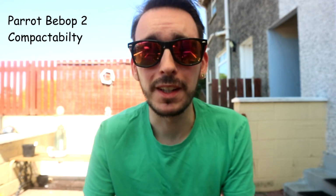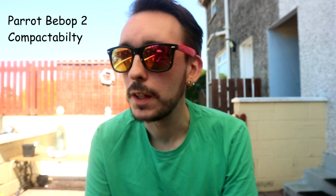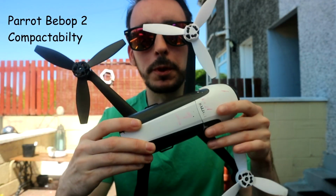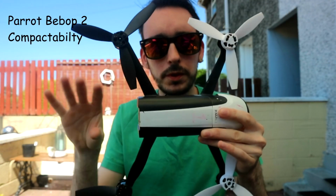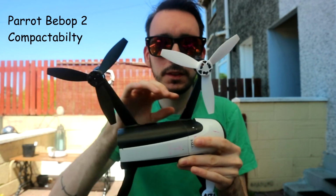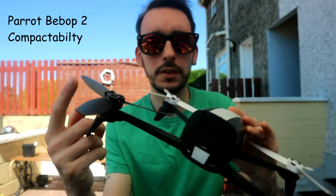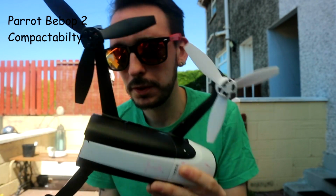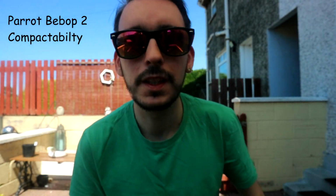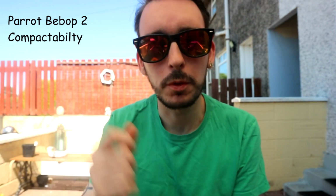Compatibility in the Parrot has always been a major issue for myself because of the size of the bag that I've been using. So this might be a kind of personal thing for myself. Now, when I say compatibility, I mean, can you actually make it accessible? Basically everything you see here on the chassis stays exactly what it is. The only thing you can take off is the propellers, which is good to a certain degree, but it's not the best.